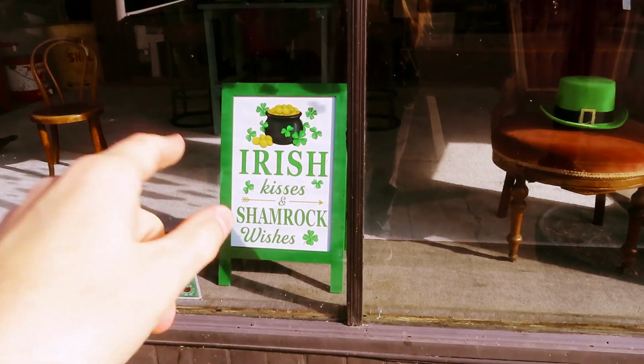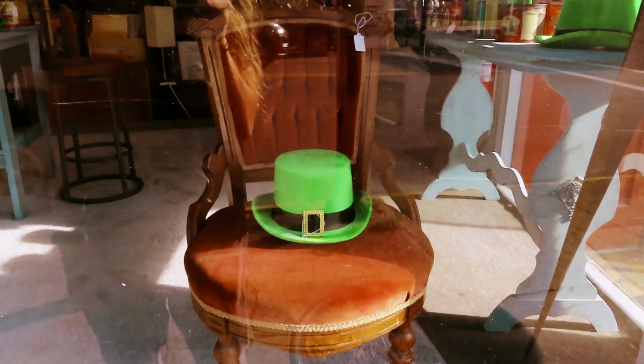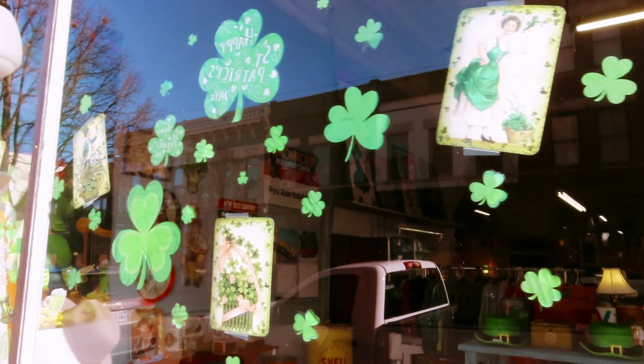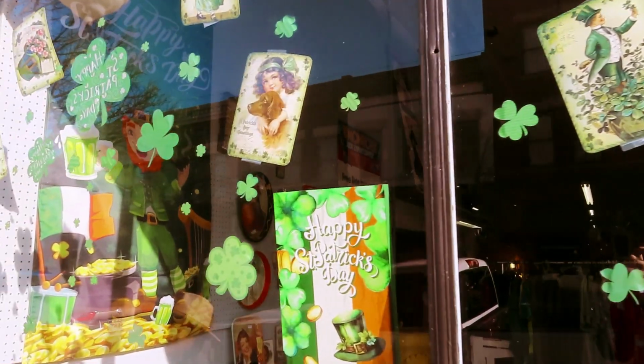And we have Irish Kisses and Shamrock Wishes. Got a little hat and a chair there. A lot of St. Patrick decorations going on. And I must admit, it's a little cool out here. Once again, I did not wear a jacket.